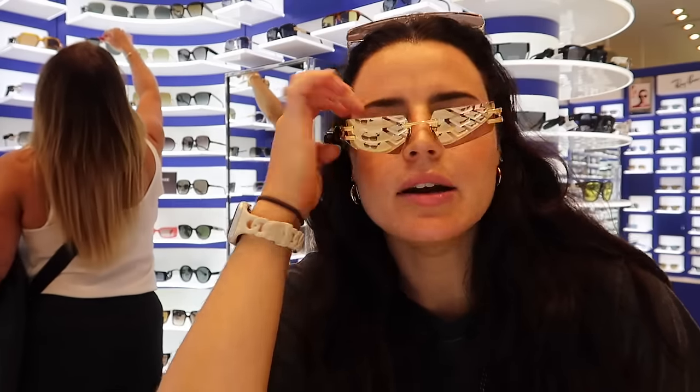We're here trying sunglasses now. Mum can't find one she likes. I found these Balmain pair. Maybe this pair, or maybe this pair. I'm not sure.